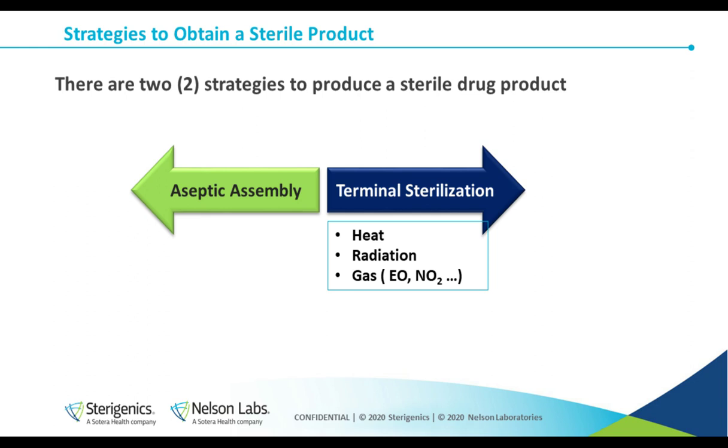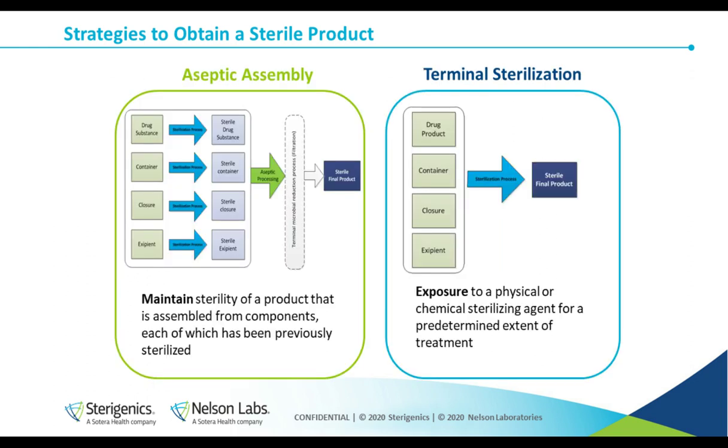Yes, so let's dig into more details about the two strategies that are possible to produce a sterile drug product. Basically you have two possibilities. One is aseptic assembly, and the other one is terminal sterilization with different possible technologies like heat, radiation, gas, etc. We'll go through them in more detail after, and also we'll compare the two strategies.